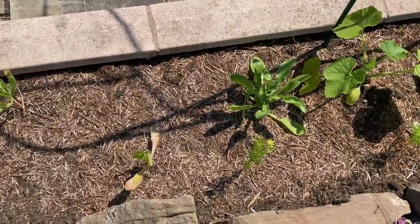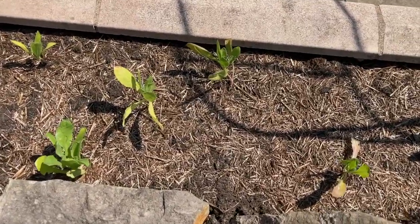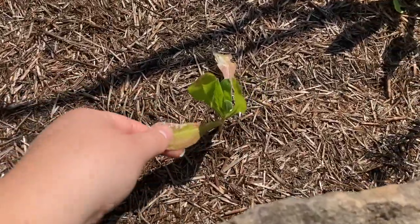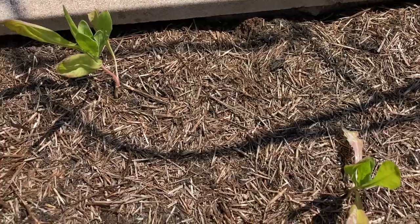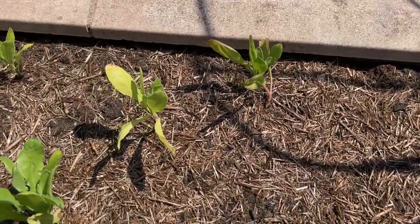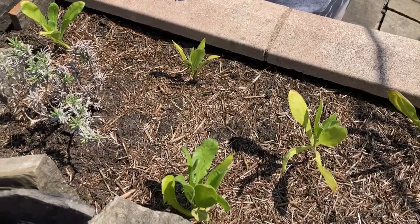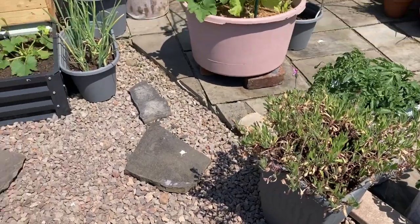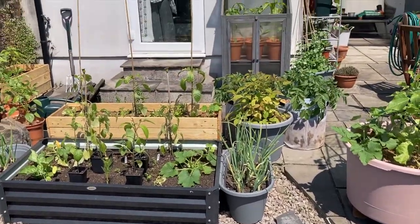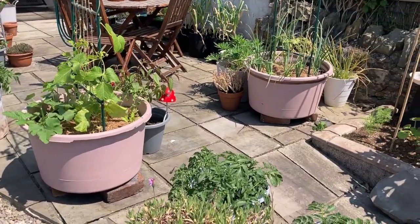Here we have my calendula, and yeah, it's looking so good, isn't it? So a couple did die. This one is surviving. That one's doing pretty well, to be honest. But I think I might put a couple of cosmos in between just to bulk it out, because they're not looking fantastic. And then my lavender's looking terrible as well. Anyway, so here we are. Little overview. Let's move on to the pots over here now.